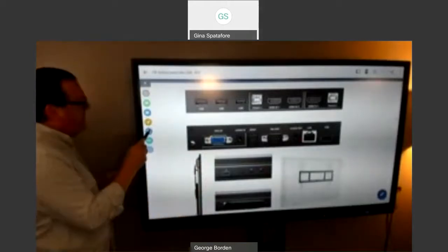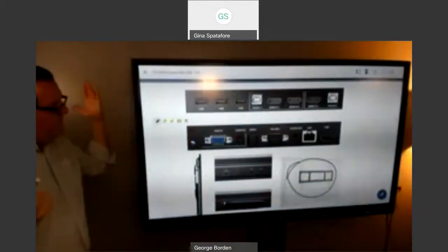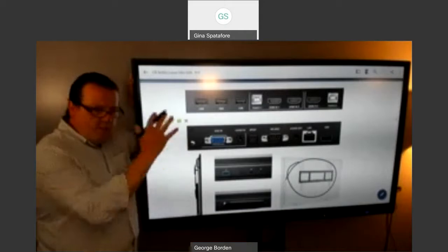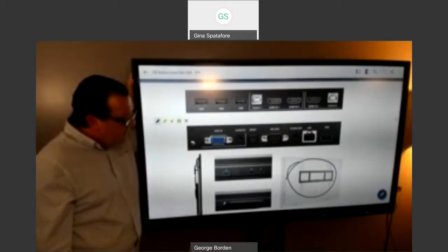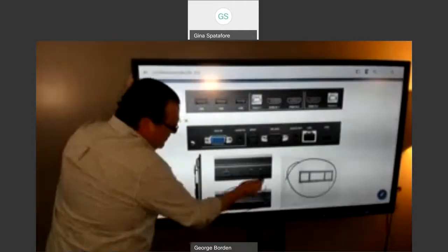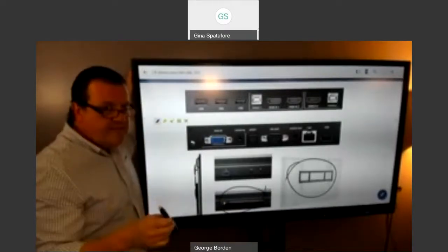Another great thing about CB Series 2 is that it actually comes with a wall mount. So if you know you're going to put one of these things in a stationary environment, the wall mount comes with the kit. Again, that's just one less thing you have to worry about when you're looking at this fantastic solution. And the stylus that I'm using here is a passive stylus, and I failed to mention on the Infinity board that those are passive styluses as well.